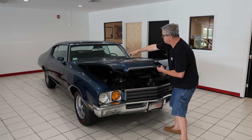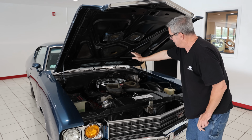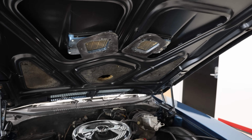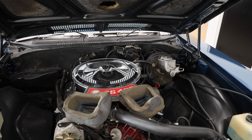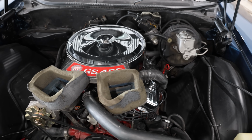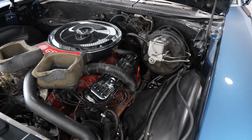And check out the scoops here. They go into openings which seal against the air cleaner right here with foam ducts, which deliver cool air into the Rochester Quadrajet 4-barrel carburetor. Very much stock under the hood: cast iron exhaust manifolds, power disc brakes up front. Power steering car, no AC, that's fine with me, that just adds weight. Aftermarket aluminum radiator keeps things nice and tidy and nice and cool.